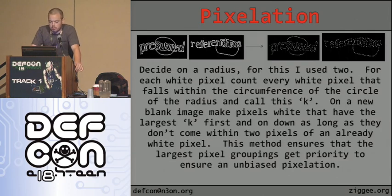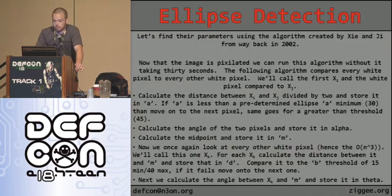Now I just pixelate the image to make the next algorithm more efficient. You decide on a radius; for this I use 2. Then for each white pixel, count every white pixel that falls within the circle of that radius and call this k. On a new blank image, make pixels white that have the largest k first and on down, as long as they don't come within 2 pixels of an already white pixel. This ensures that the largest pixel groupings get priority and it's not biased.